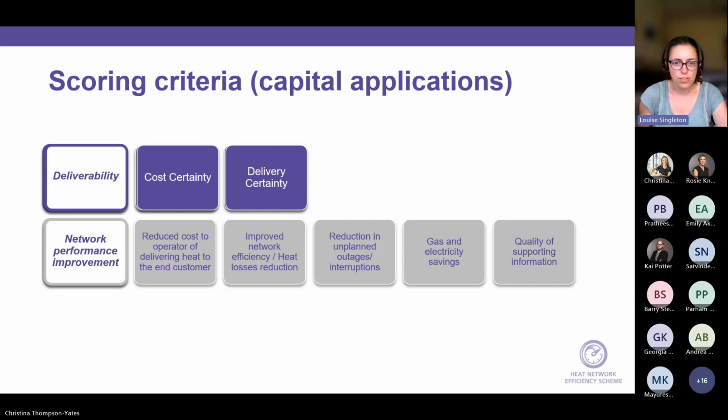Are they improving the efficiency of the heat network? Are they reducing outages or interruptions that weren't planned? Are you saving on electricity and gas? And also, we're looking at the quality of the supporting information that you provide.